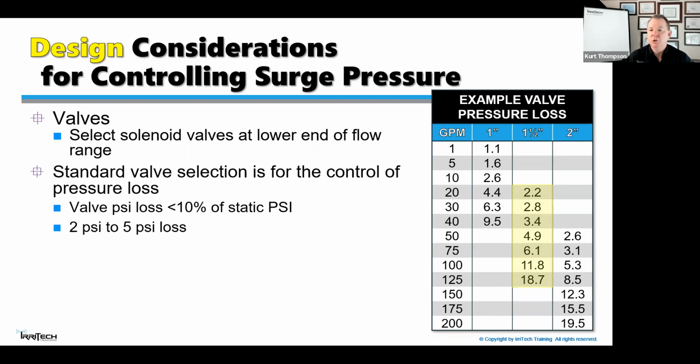It says that it can be used at the start of the pressure loss at 2.2, which happens at 20 gallons a minute. And the highest pressure loss, at 18.7 pounds, is at 125 gallons a minute. Now, nobody in my world would put 125 gallons through a 1.5-inch valve, regardless of whether the manufacturer's chart said it was okay to do. That pressure loss would be too great, probably. But anything at that 125 gallons a minute flow is going to slam shut. It's going to close very fast, faster than the average. The average, when you're at that 2 to 5 PSI loss range, is that it's going to close in that 0.4 to 0.8 seconds.